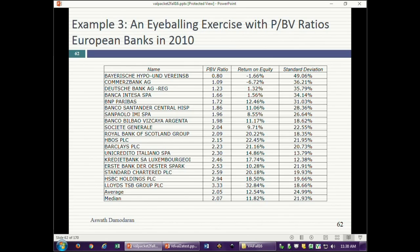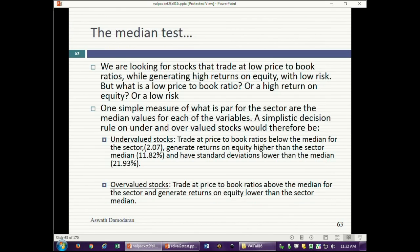And do you want a risky bank or a safe bank? You want a safe bank, so you want a low standard deviation. If you are just using the median, here's what you'd like to find: a bank that has a price to book ratio less than 2.07, has a return on equity higher than 11.82%, and has a standard deviation less than 21.93%. I looked through the sample. I have some bad news. I couldn't find a single one. But no harm looking.